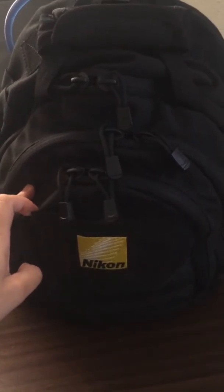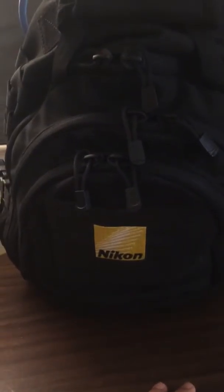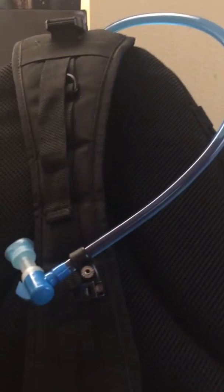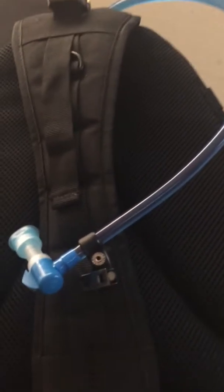One of the huge benefits that this has that I've always wanted in my pack, other than being bigger and having more compartments so it organizes my stuff better, is that it has this. See that? It has a hydration port, a sleeve for a hydration reservoir. Now if I can open this, I'll show you what it looks like inside. Sorry, I'm holding my phone with one hand, so it's not easy to do.